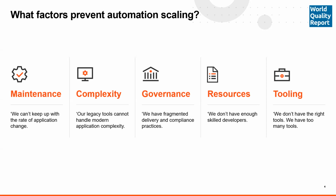So that is one. And they're simply saying that we just can't keep up with the rate of application change, especially in the test automation scenario, where the applications are still being developed. So you probably see a lot of bugs, a lot of change requests, etc. It is very hard for them to build automation scripts and change them the next day when some bug is fixed or some minor change is made, through the conventional automation scripts they're using today.